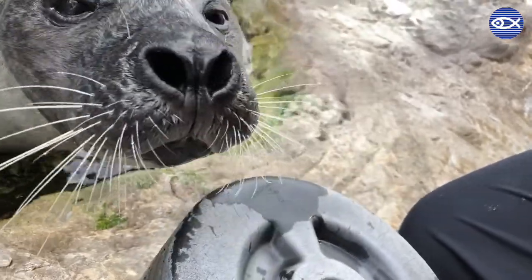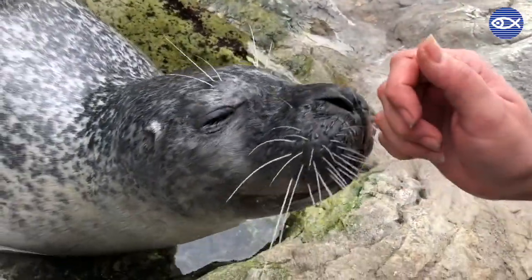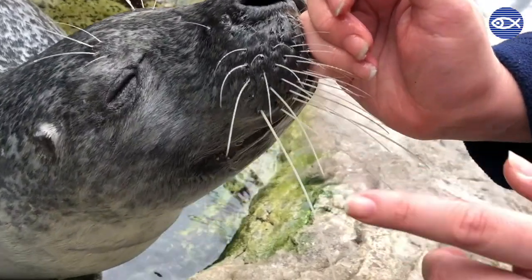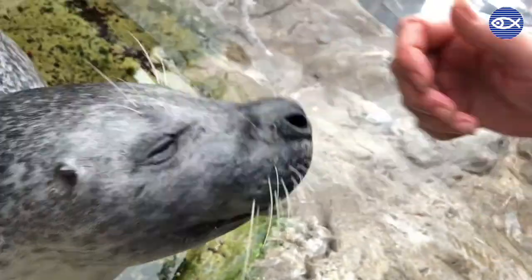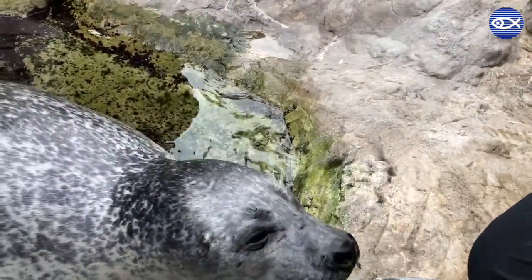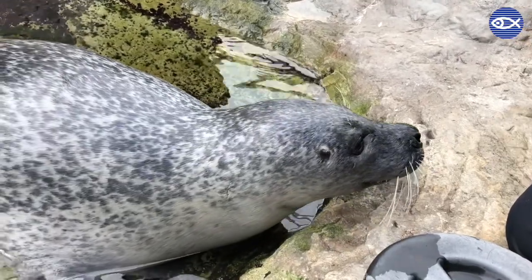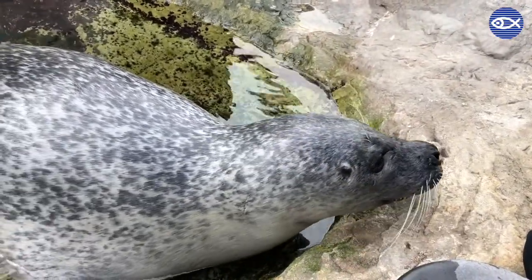These whiskers are actually called vibrissae, and they're rippled. If you look up close, you might be able to see a little bit of rippling in these whiskers. That really helps him navigate his exhibit. He uses those whiskers to search different turns, look at different toys, find different food, and find his way around.